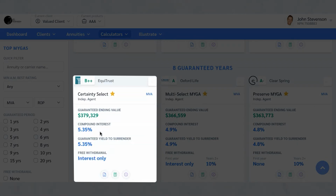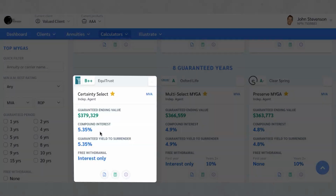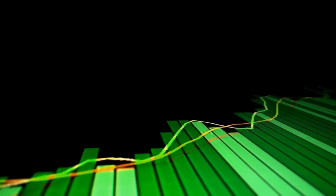Now let's talk quick about ratings, because with the B++, you think, oh, I don't know if I want to go with B++. Well, it depends on the company. Equitrust, yes, they are rated a B++, but they're only rated B++ by one agency, AM Best. The other two, Fitch and Standard & Poor's, have recently raised their ratings to an A. So if you're looking for a company that has positive, strong momentum, do not hesitate to invest with Equitrust. They're a great company, and I sell a lot of policies with them because they are so strong. I do think at some point they will be A-rated, and I think it'll be sooner rather than later with AM Best.